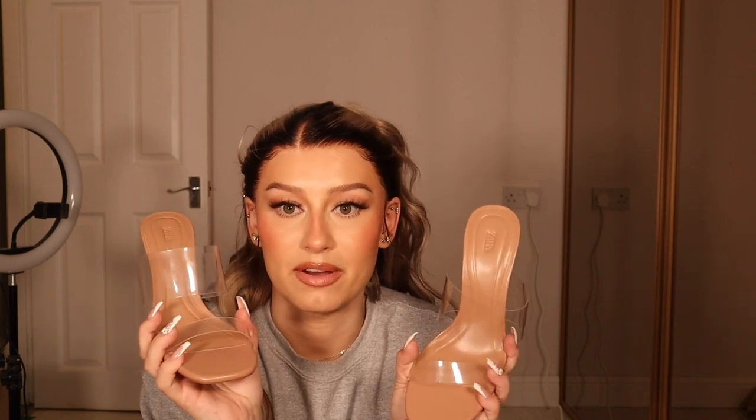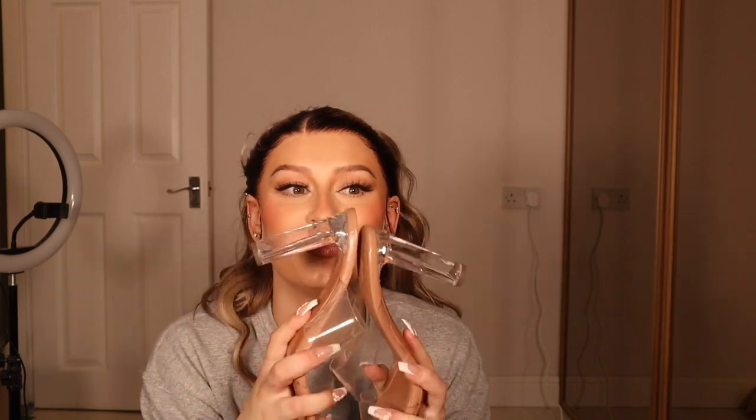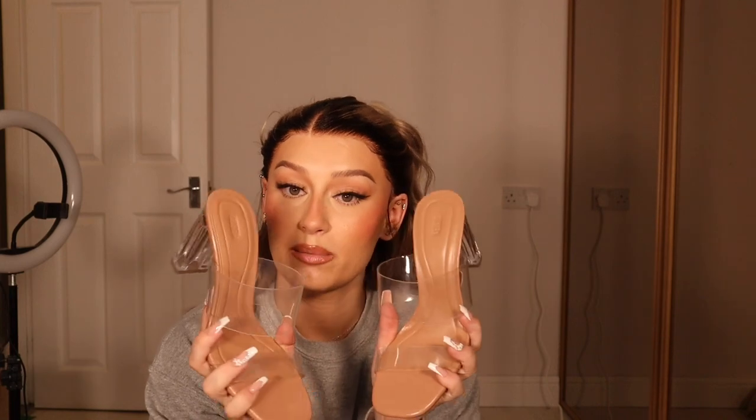I don't even know if I could get my feet in them, so that's my issue. But I'm going to take them anyway. They're cute. I think they're £30 from Zara. You can probably still get them, so they're quite recent. But yeah, be optimistic. I know I could probably just go with the wedges, but what if I want to heel some nights, you know?